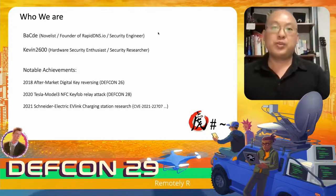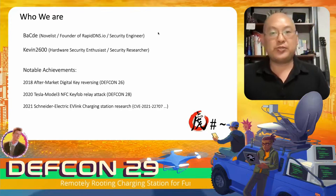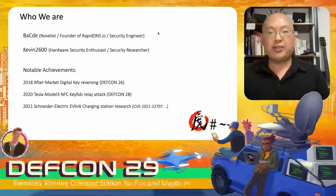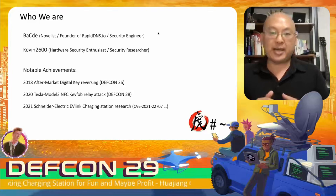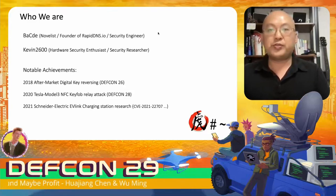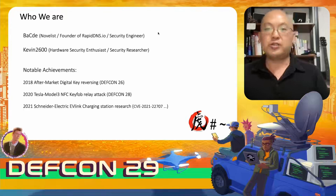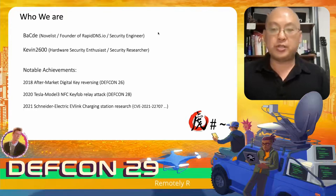For the past few years, we have focused on vehicle security. For example, we have successfully demoed the NFC key fob relay attack for Tesla Model 3 last year. And for this year, we have found 3 bugs for Schneider Electric EVLink charging station. And one of them is scored as the most critical bug.